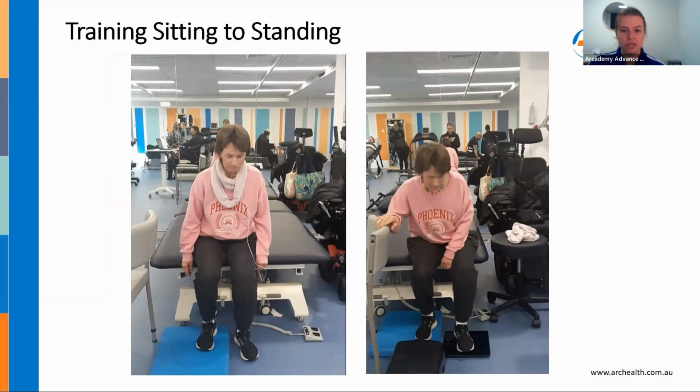Just some examples. We know that a lot of clients after stroke put less weight through their affected leg. And this makes the whole movement asymmetrical and a lot harder to do. So one of the typical things that we would do is put the good leg away from the chair or the surface that you're standing up from, or to place it on an unstable surface like foam, as this increases the work that your affected leg does by about 50%.